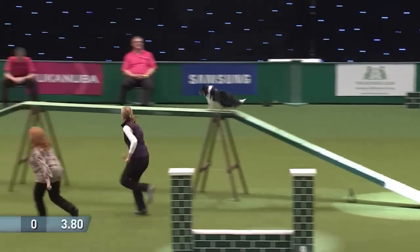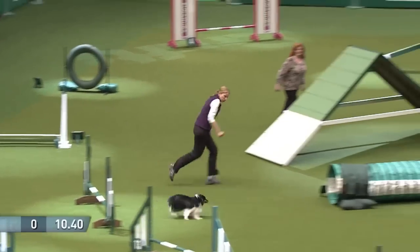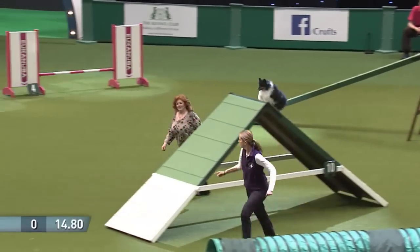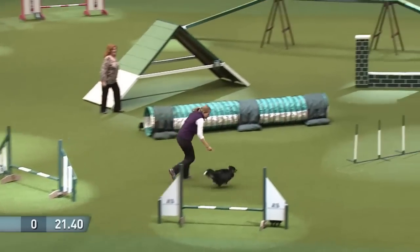As usual, Graham Partridge is with me. Graham, how did they actually qualify for this event? They qualified by taking part in the competition at the International Agility Festival held in August every year, organised by the Kennel Club. It's the largest agility show in the world. And they qualified to come through here into Crufts.